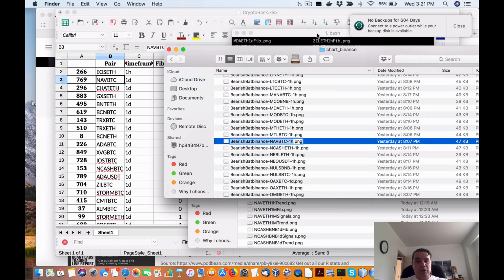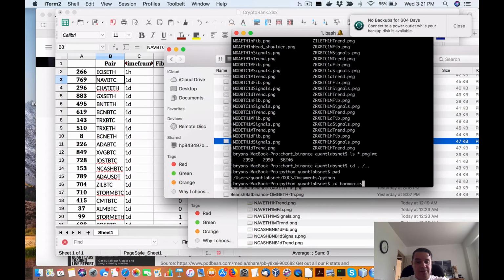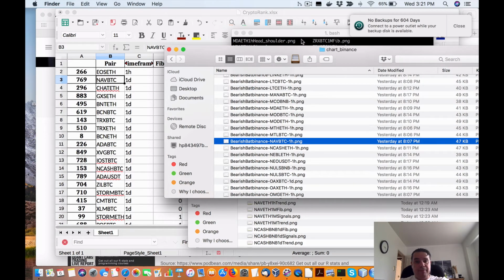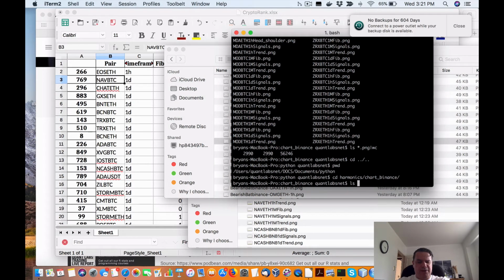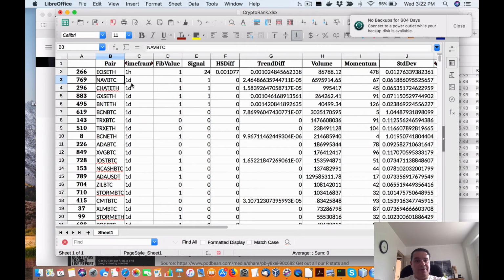So again, going back to our terminal, we are wanting to go into the harmonics, chart, Binance. Is that the right one we want? Yep. Okay, so what I can do is I can go NAV BTC PNG. So what we have is just bearish. So we only have bearish signals on the harmonic patterns generated on the hourly basis. So again, that just adds to the risk of taking on the trade. But on the daily, it looks good. But the hourly, I don't know.